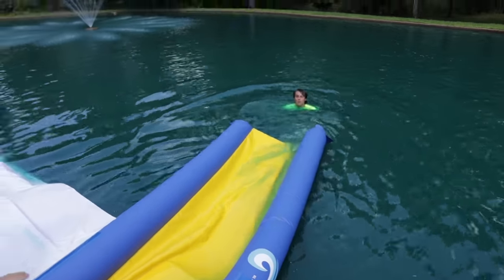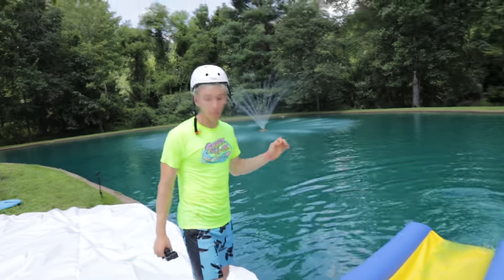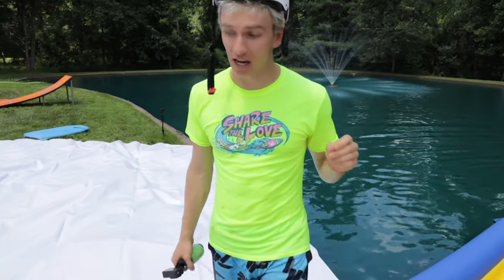Okay, so that does work, but I do recommend a boogie board for next time. Boogie board's for sure gonna work. That's how you're gonna get the top speed. Yeah. And as it gets more packed down, you'll be able to ride with no board. Not bad for a first run. Let's see how Chase does it.